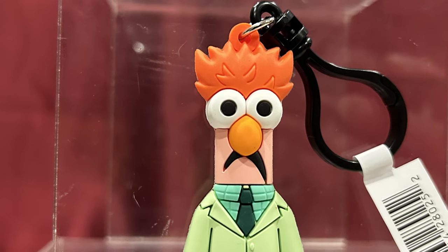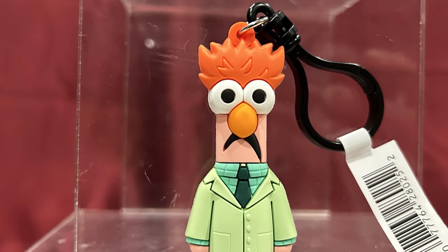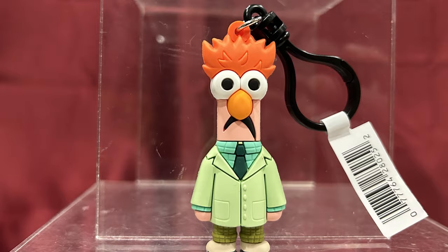And bag number one is Beaker. Beep, beep, beep, beep, beep. Gotta love Beaker. Number one, Beaker. All right, on to bag number two.